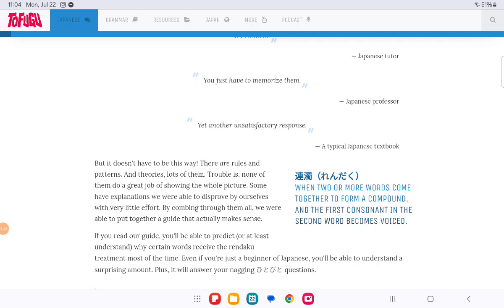But it doesn't have to be this way. The author wants to assure us there are rules and patterns and theories, lots of them. Trouble is, none of them do a great job of showing the whole picture. Some of those theories the Tofugu people were able to disprove by themselves with very little effort. And by combing through them all, the Tofugu people were able to put together this guide, a guide that makes sense. If we read their guide, we'll be able to predict, or at least understand, why certain words receive this sequential voicing most of the time. Even if you're just a beginner, you'll be able to understand a surprising amount of it.